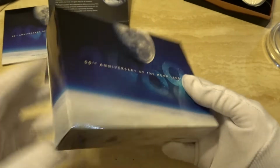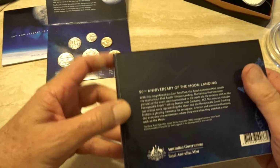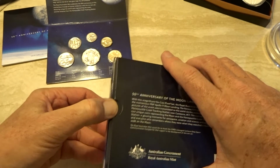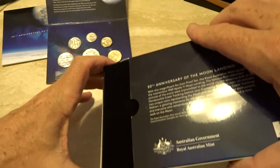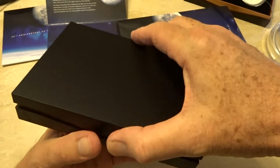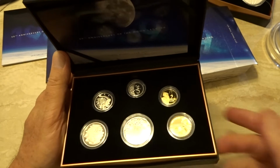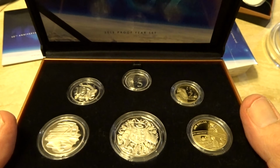This is the proof set of the same series. I'm going to take my gloves off now. This is rather a special set as well. Once again, as with the coin from the Armistice set, this is produced by the Royal Australian Mint. And this is a 5 coin set. Sorry, 6 coin set, what am I saying? So these are the proof sets, proof versions of the same set.